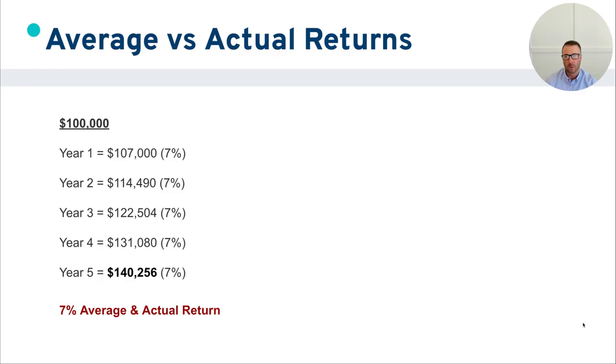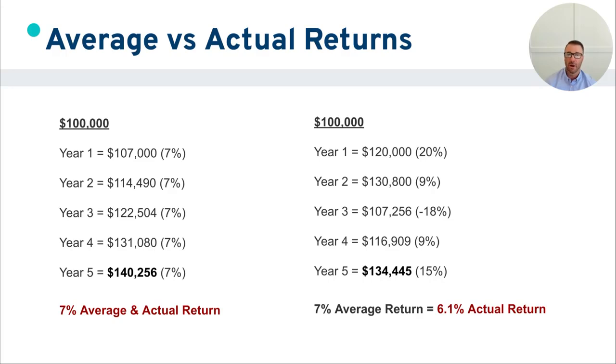So look at this example here. We've got $100,000, and say you're getting a 7% return every year, right? Very conservative, 7% every single year. There's no major ups and downs like on a roller coaster like you get in the stock market, right? So, 7% in year 1, now you're up to 107. Year 2, you're up to 114. Year 3, 122, and so on and so forth. So your total at the end of year 5 is $140,000. So that average return is 7%, and the actual return, meaning your money actually returned 7% year after year over the 5 years. Okay.